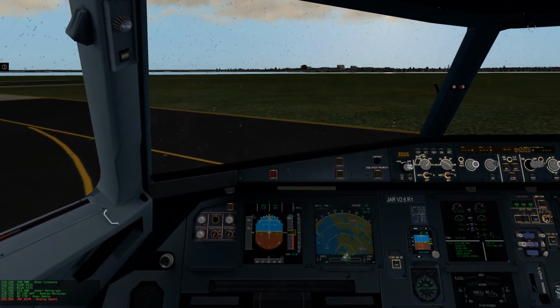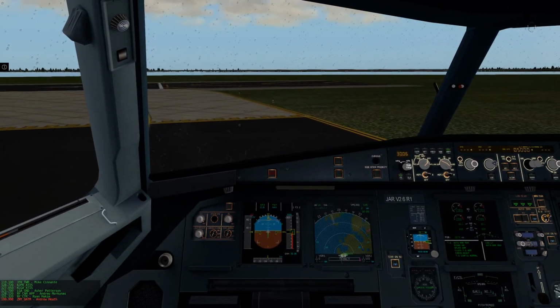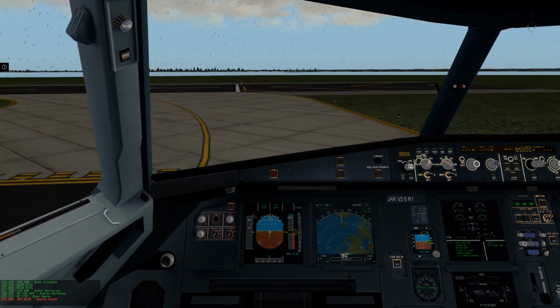Hey, Tower, good evening. Delta 1341 requesting IFR clearance to Boston Logan International Airport. Information.